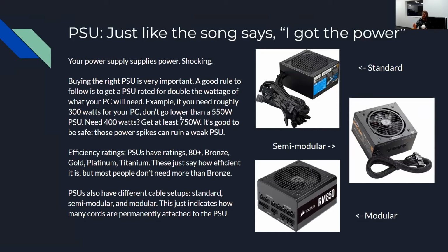It's not a huge deal, but when it comes to efficiency and everything, you want to make sure that you have plenty of room to play with. So if there's any spikes in power or anything like that, you're covered. Same thing when you get above that 400 watts, go with at least 750. It doesn't have to be exactly double, but it is good to have that sort of safe room there. And that's also when your power supply runs at its most efficient.